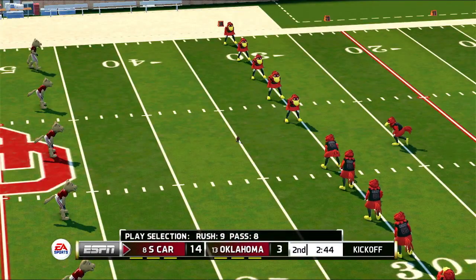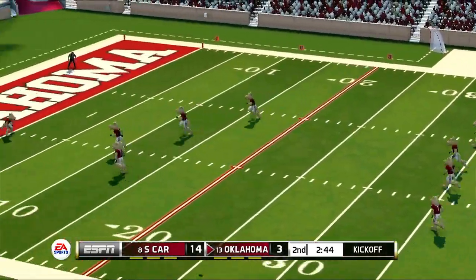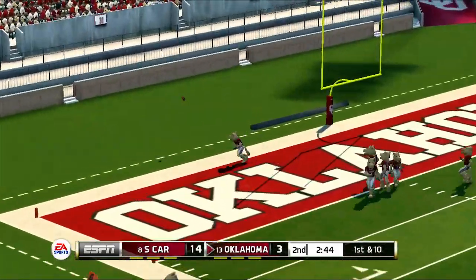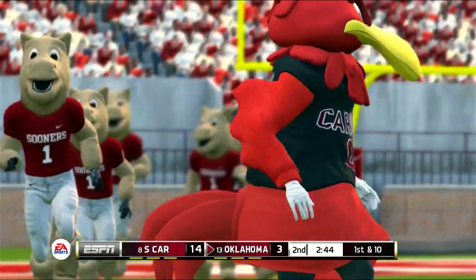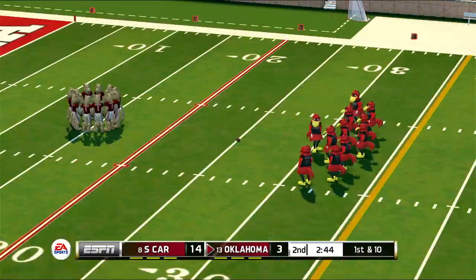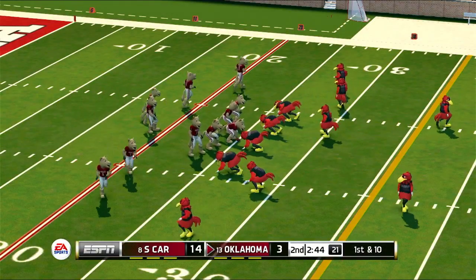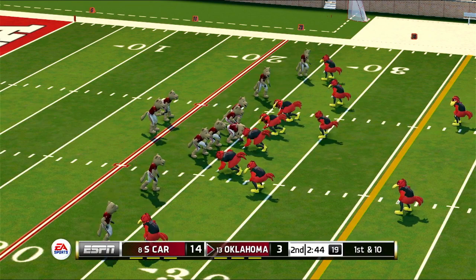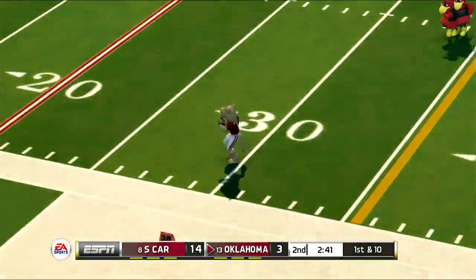The kicker looks like he's ready to kick this one off. He kicks it off, and he got all of that one. You think about the challenges these two teams are facing. On one side, you've got to find a way to keep building on your lead, and on the other side, you've got to find a way to get back in it.